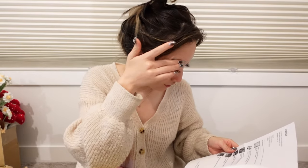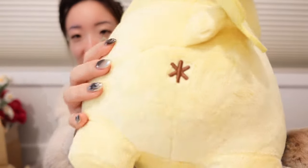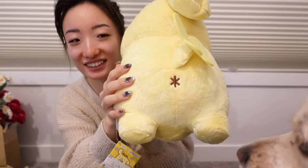And then we've got another random Sanrio characters plushie, which was not the small one. And I got this big ol', look at this, look at him. Also, his tail has a butterfly. There's his iconic butthole. Wow, what do you think, buddy?